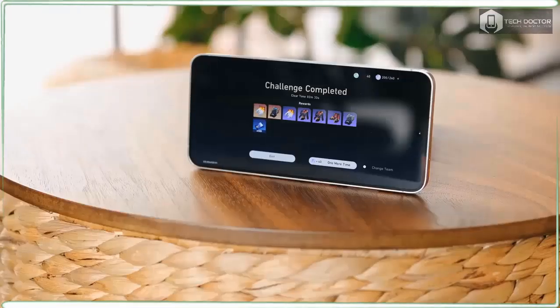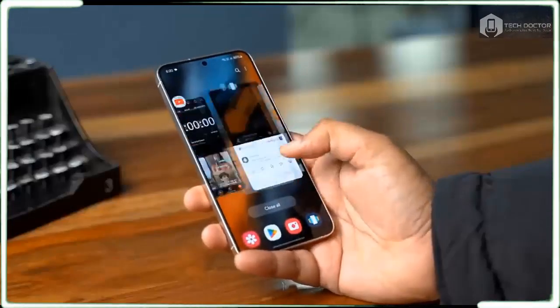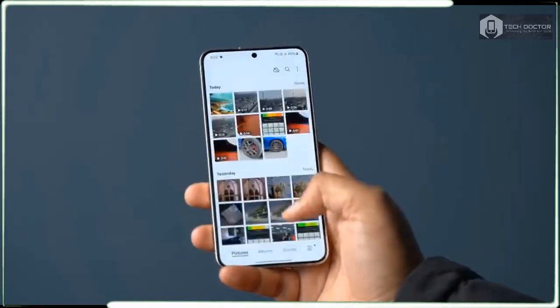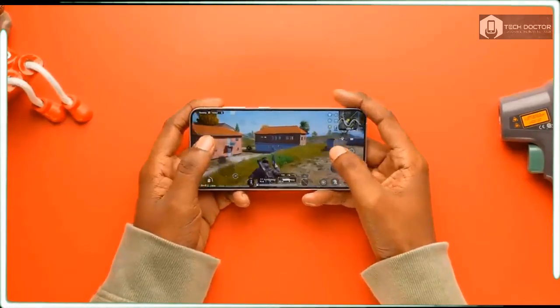We use Adobe Premiere Rush to transcode video, timing the results. It takes the Galaxy S24 41 seconds to convert a 4K clip to 1080p, a task that iPhone 15 finishes in a little less than 25 seconds.